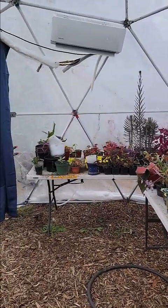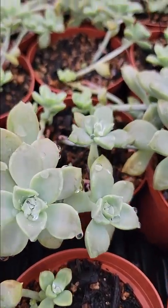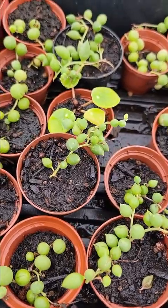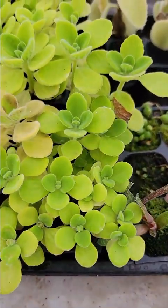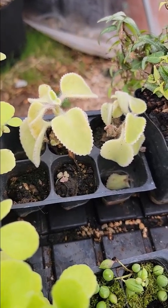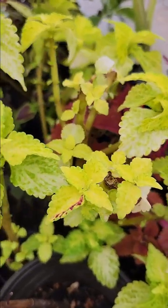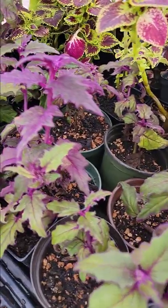Some of them got a little burned as we moved them. It was like 0 degrees here not too long ago, so it's in the 20s and 30s right now. So stuff outside doesn't do very well. But a little bit of the, I forget what that's called. This is a type of oregano. Vicks plant. It's got menthol in it, which is an interesting smell.